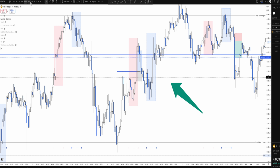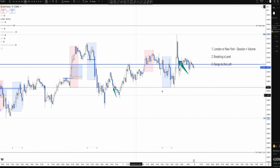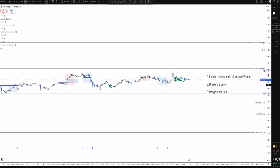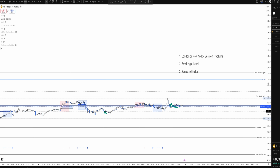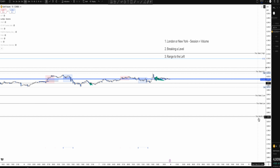So one last thing before we go. Every Sunday before I start trading, or every night before a new day, I mark up the important levels that you should have on your charts. I just draw them with horizontal lines. You can see here I've got the previous week high and the previous week low, the week before's low and the week before's high, and I've also got the previous month's high and the previous month's low.